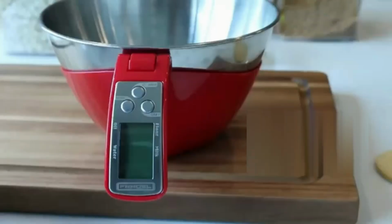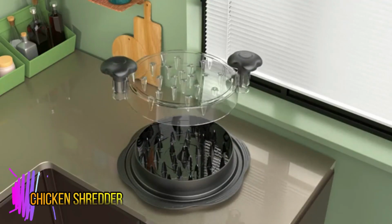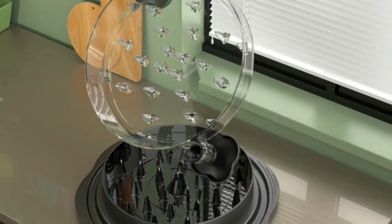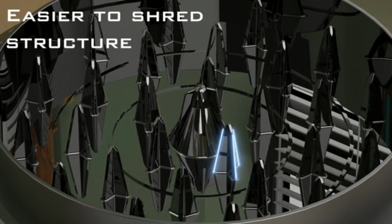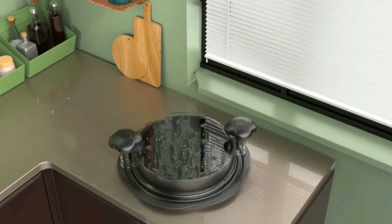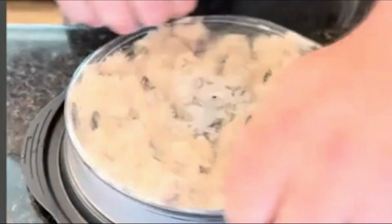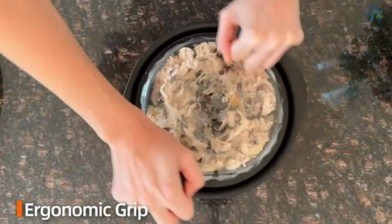Multifunctional. This digital kitchen scale includes a large, detachable stainless steel chicken shredder. Upgraded chicken shredder. Compared with the old chicken shredder, we have changed the inner shred structure and added a strong anti-slip strip, more effective and saves time. You do not need to worry about it sliding away from your kitchen desk again. The flower appearance design and the transparent lid with polka dots seem like a beautiful flower in bloom.